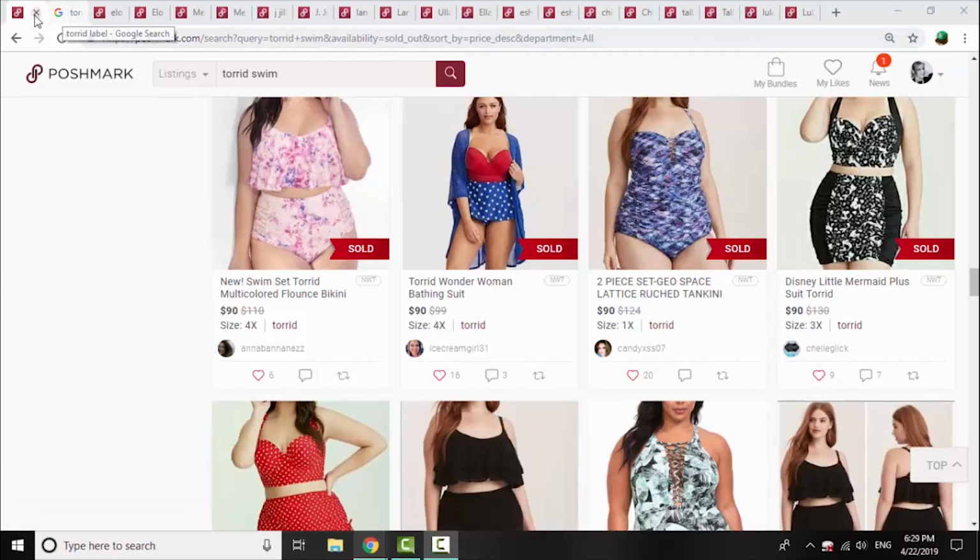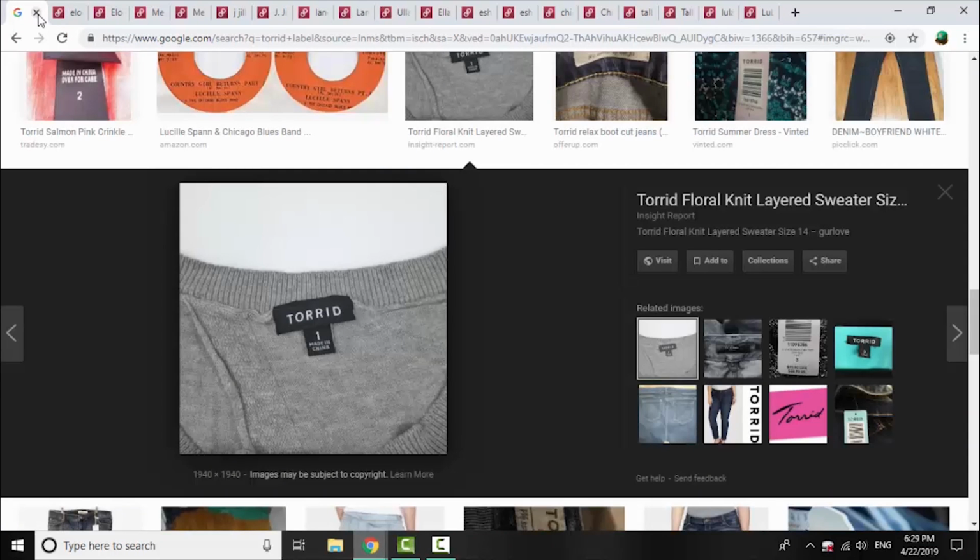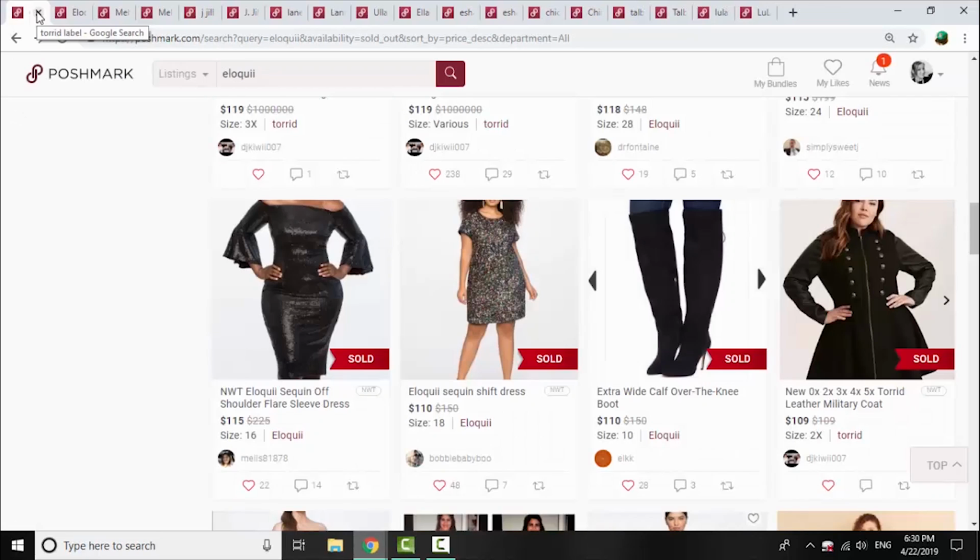And I am going to as well show you what the Torrid label looks like, because last time a lot of people said that would be helpful. So there you go, there is the current Torrid label in case you need to know that. All right, onwards. The next one is Ello Queen.